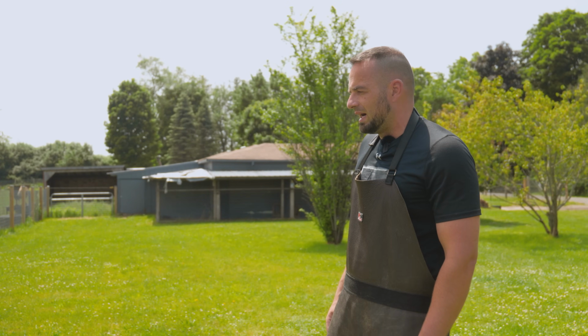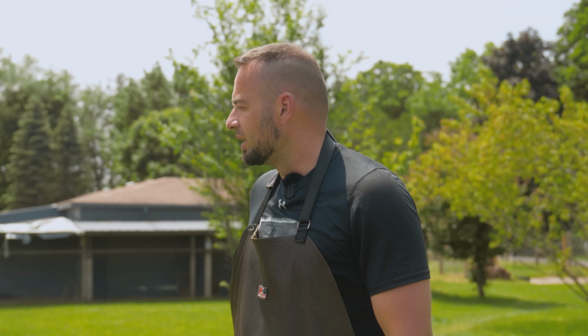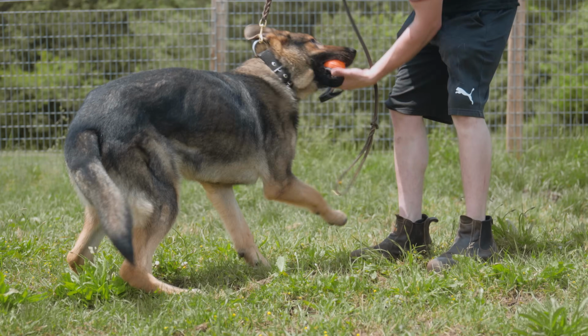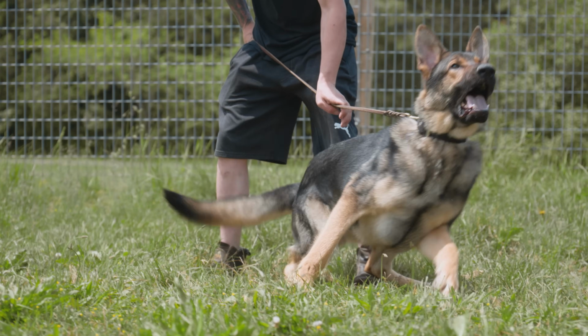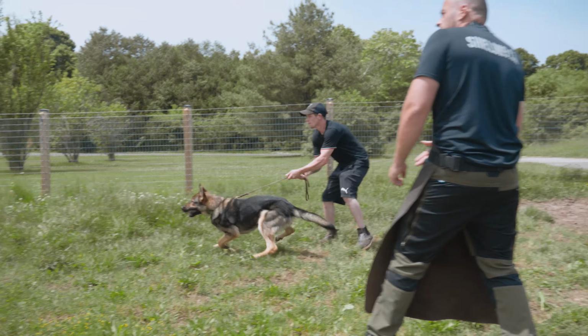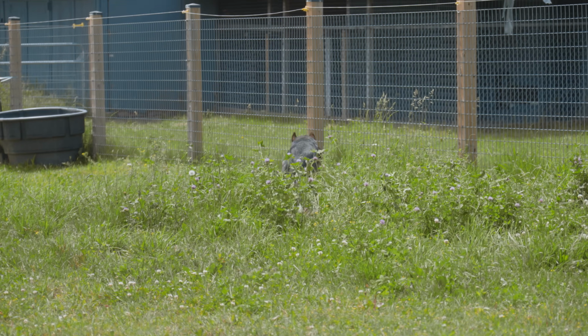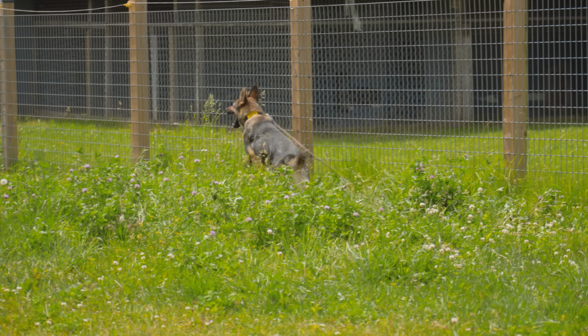Really, really nice drives, a lot of potential, and I love that he's still just a big puppy. Gives us a lot of space to work with him and mold him into what we want him to be. As you can see, he's got a lot of tug drive. He loves getting after the ball. He likes taking the ball. So as you can see, he's definitely willing to work for a ball. He's got ball drive for days. You know, really excited to work for the ball.